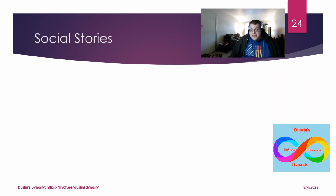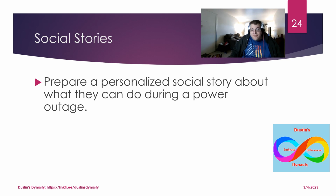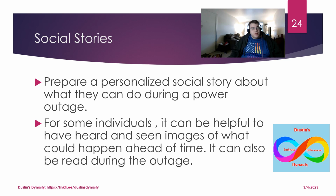Social stories are always a good thing too. I'm not really familiar with social stories, but I'm slowly grasping them. You should prepare a personalized social story about what they can do when a power outage happens. For some individuals, it can be helpful to hear and see images of what could happen ahead of time so they are ready, and it could be read at the outage.